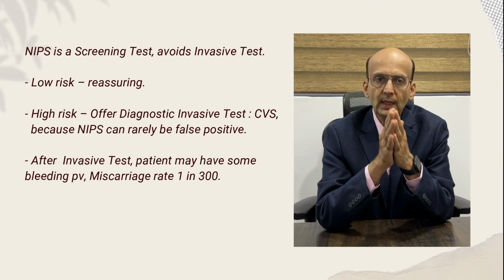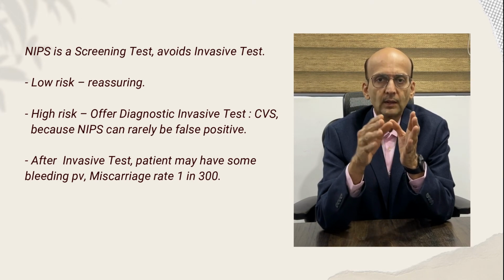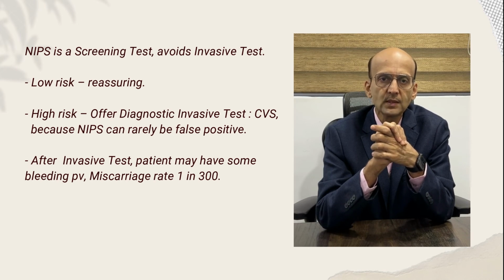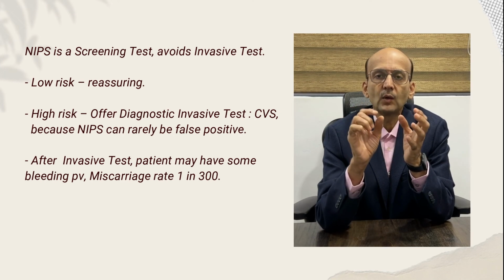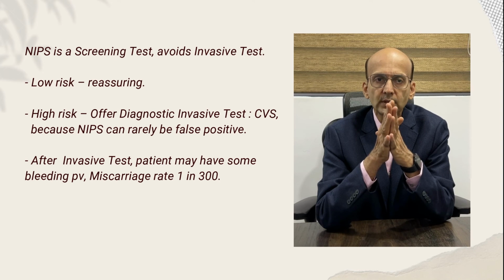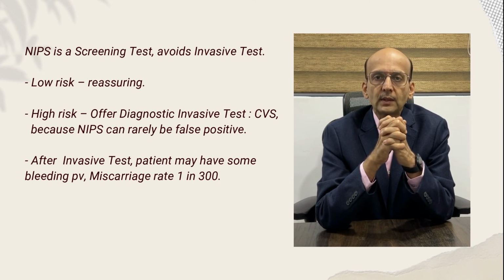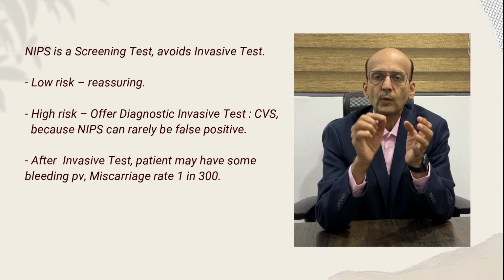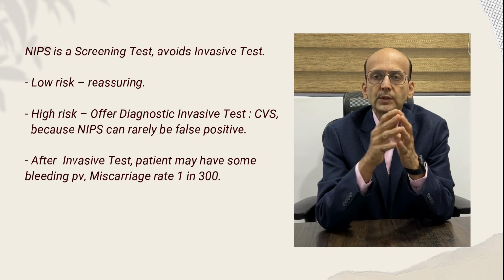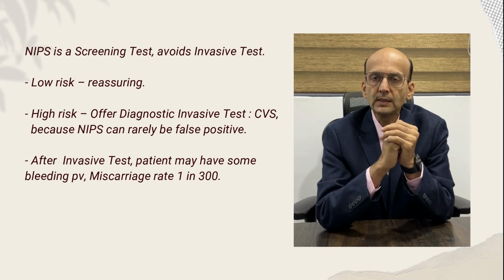If the result is high risk, then again one has to undergo a diagnostic invasive test in the form of CVS or amniocentesis, because there is a very low but definite possibility of a false positive test. After an invasive test, the patient may have spotting or bleeding PV for a short duration, and the procedure-specific risk of miscarriage is 1 in 300.